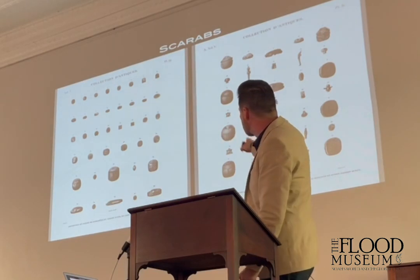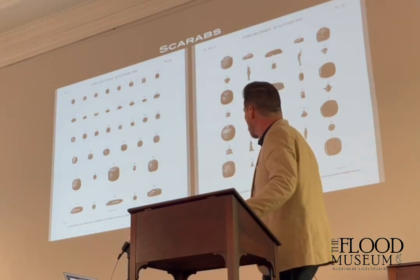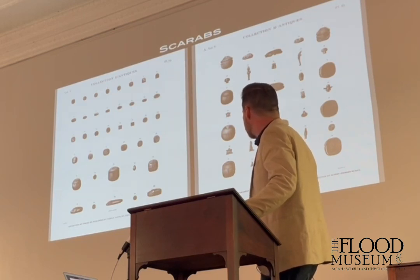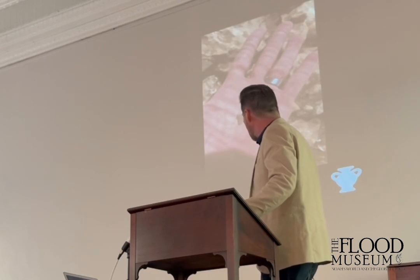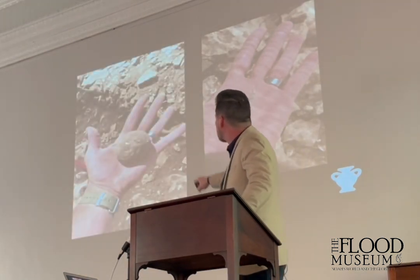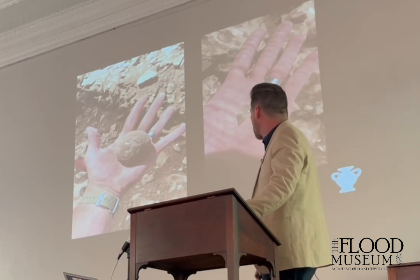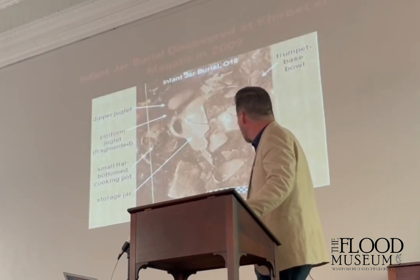There are some old photographs of scarabs. You find these all over Egypt and all over Israel as well. These are diagnostic artifacts that help us to date sites. Another thing discovered along the Bronze Age wall were this bronze arrowhead and a sling stone. A friend of mine, Matt Glassman, discovered these in our square.